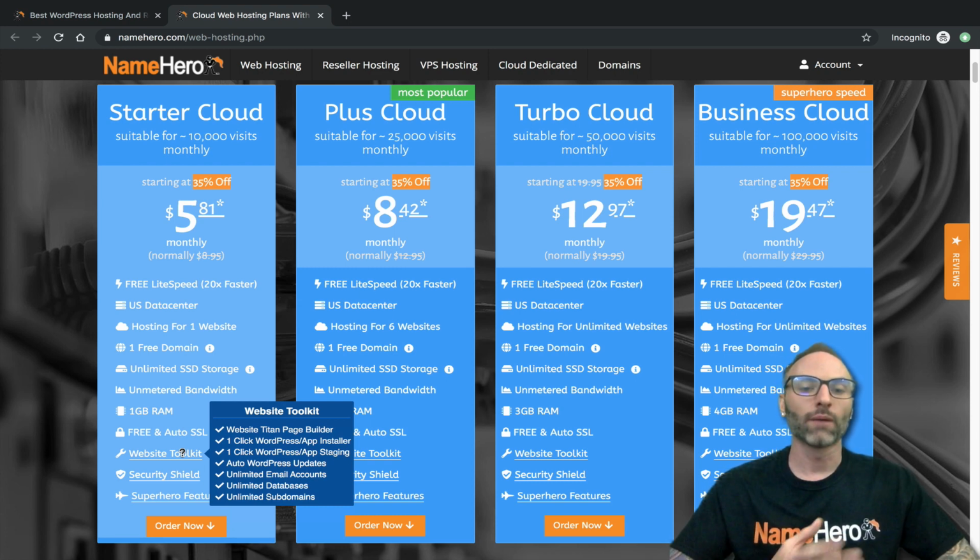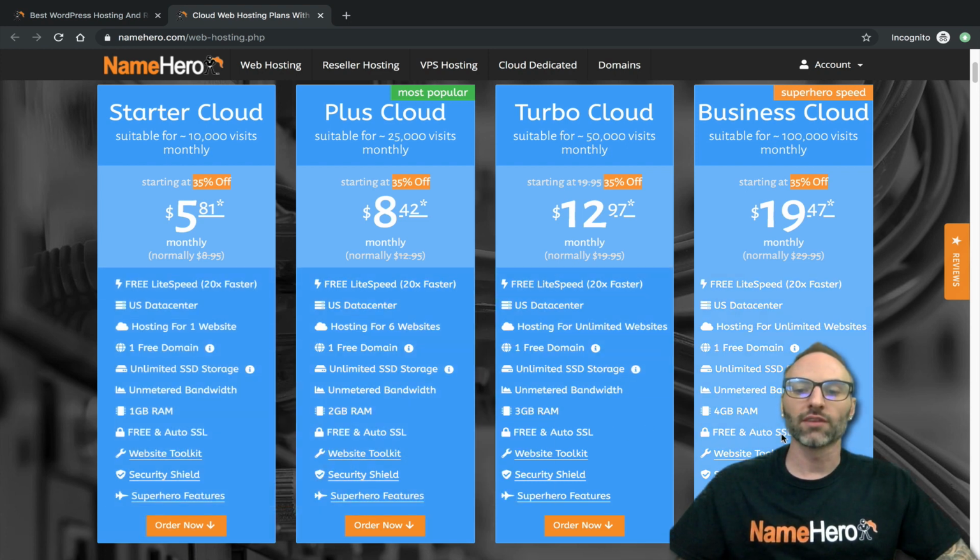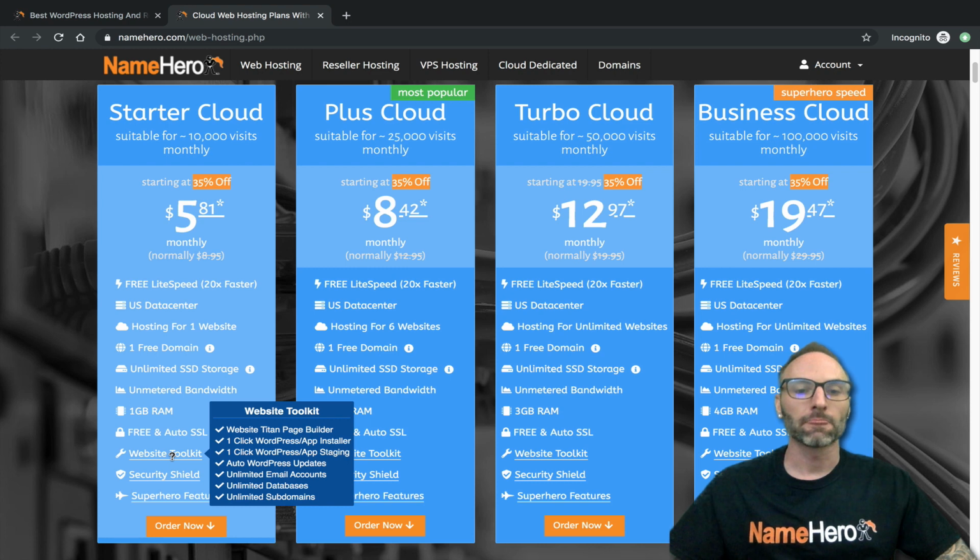And so we have our web page builder called Website Titan, and it comes free on all of these accounts. So if you want to use a page builder, then that's a great option. And it's an unlimited builder, so you can build out as many pages as you need. It's got tons of preset premium themes, and it's available on all of them. So even if you don't use a page builder and you think you might want to, it's there.